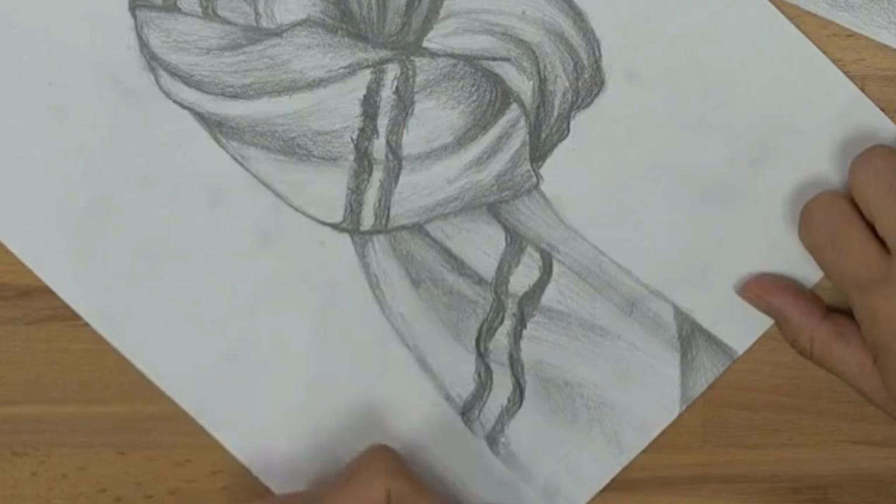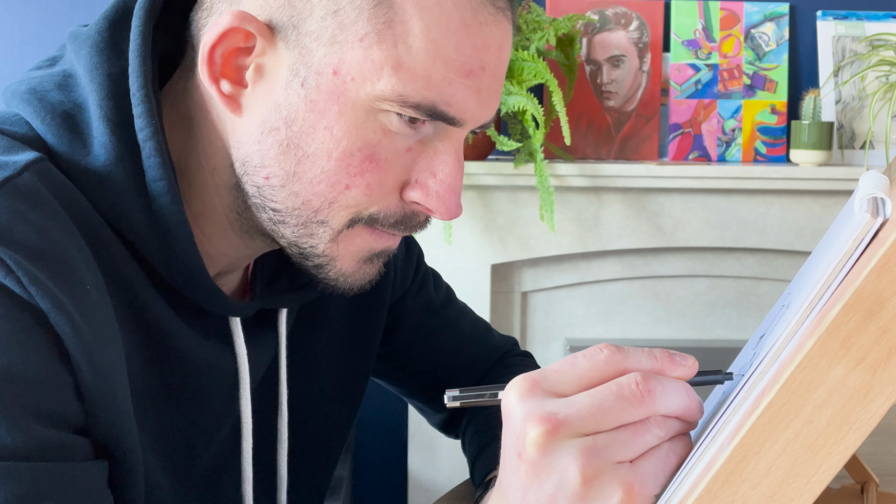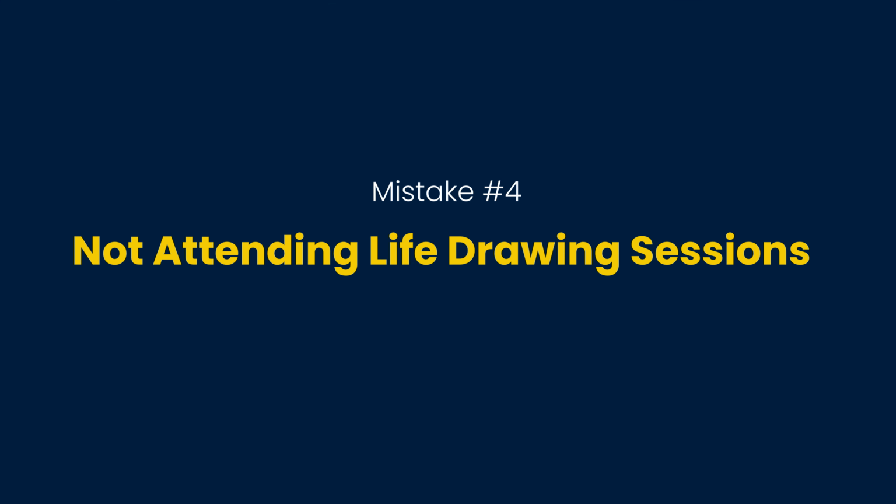Fundamentals include basic forms and basic shapes, so cylinders to circles, proportions, and also perspective. Practice drawing these basic forms and shapes, and I've got the perfect drawing exercises video which you can follow in the top right corner there. It might sound tedious, but creating a strong foundation for every drawing that you create will make for better drawings going forward.